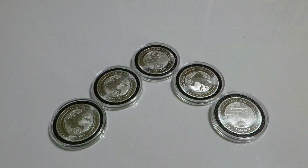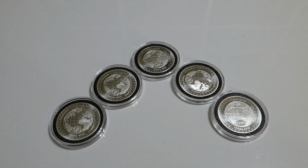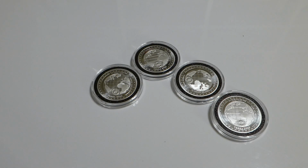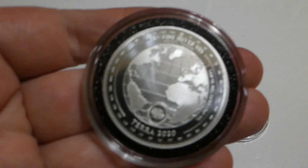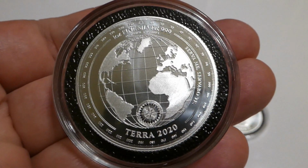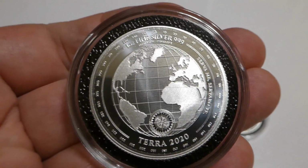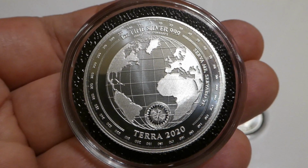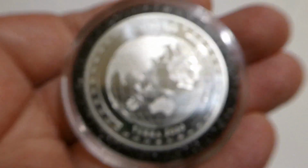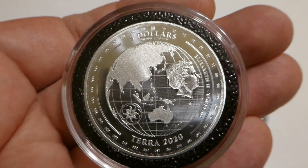Today I want to show you something very interesting I had in my post box today. It's the Tokelau $5 coin Terra. There are a lot of interesting things on this coin I want to show to you and explain to you, because it's really a very interesting coin.